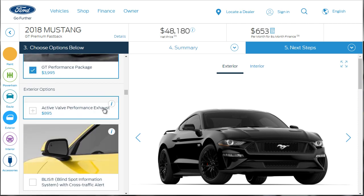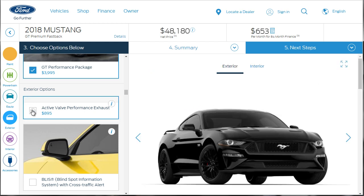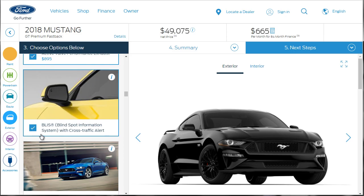Active performance exhaust, what does that do? So you could choose exactly when you want everyone to hear your signature rumble. So you could open and close the valve, basically. For $900, I think we're going to go with that. The blind spot, I really think blind spot technology is awesome. So let's go ahead and grab that.